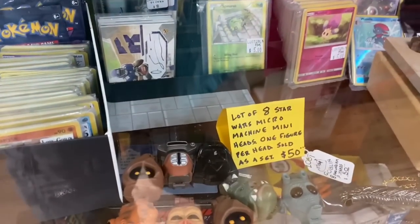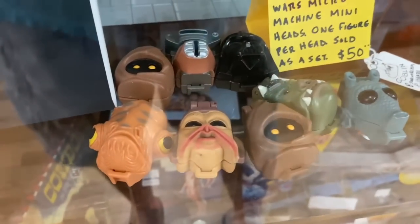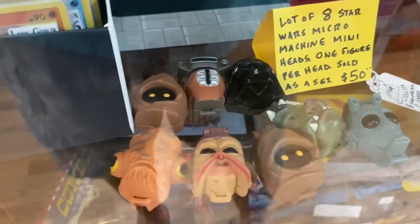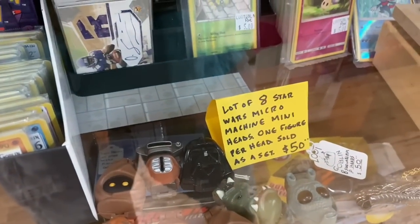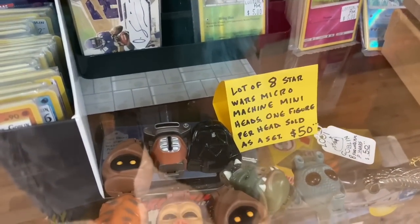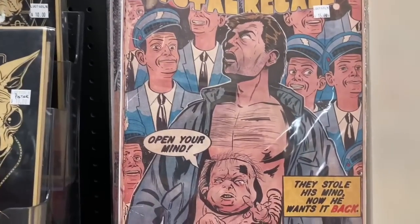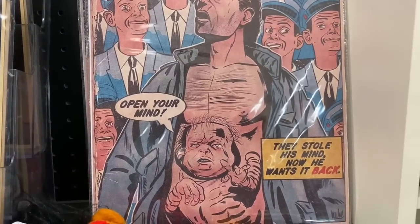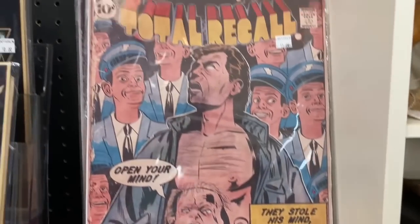Lot of 8 Star Wars Micro Machine mini heads. Oh, they're kind of like the Mighty Max shrunken head things. Let's see, 1 figure per head, sold as a set for $50. What is that? It's Total Recall, but open your mind. They stole his mind, now he wants it back.